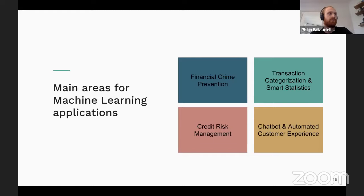To give you a brief overview of how we use data science at N26, I would say there are 4 main areas of machine learning applications. One is financial crime prevention, so detecting whether users are fraudulent or behave fraudulently. The second one is credit risk management, similar to the use case that Alessandro presented just now. I won't go into details here. Something more advanced and innovative, let's say, is what we call transaction categorization and smart statistics.